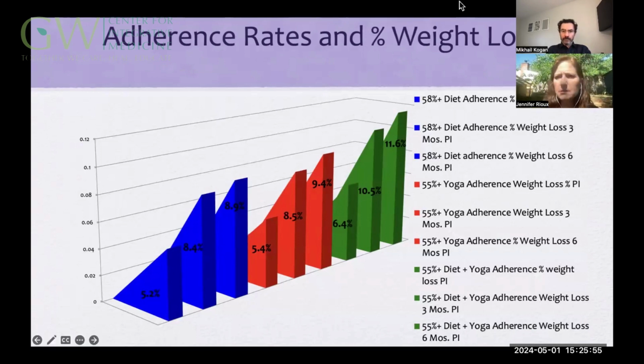So this is, I believe, percent weight loss, exactly. So at 58% diet adherence, we saw 5.2% post-intervention, 8.4% at 3 months, and 8.9%, so 9% at the 6-month mark. With the yoga adherence at 55 plus, 5.4% post-intervention, 8.5 at 3 months, and almost 9.5 at 6 months. And with combined yoga and diet at 55% plus adherence, 6.4% at the post-intervention mark of 12 weeks, 10.5 at 3 months, and almost 12 at the 6-month mark.